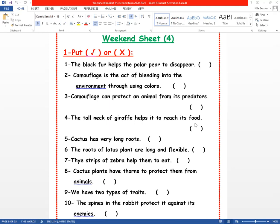Okay, number 6. The roots of water lily plant are long and flexible. Wrong. The stem of water lily is long and flexible. Number 7. The stripes of zebra help them to eat? Wrong. Number 8. Cactus plants have thorns to protect them from animals. Right.